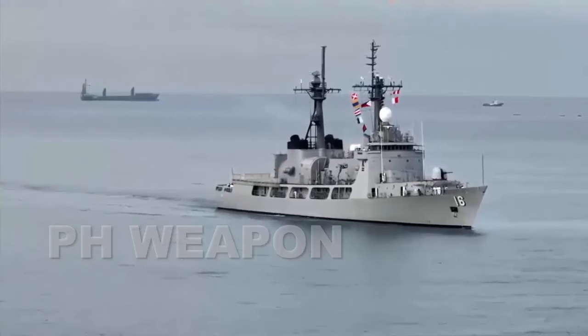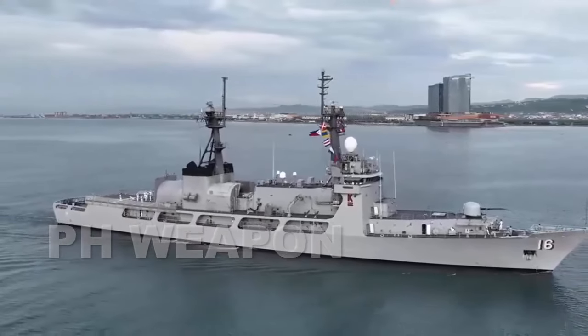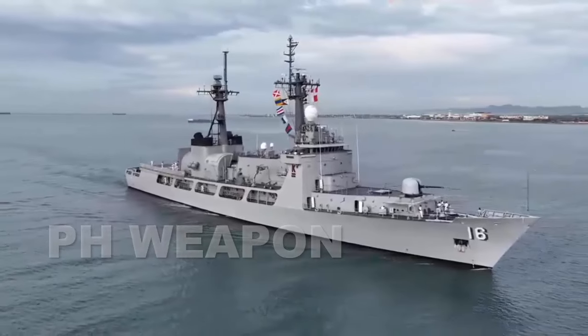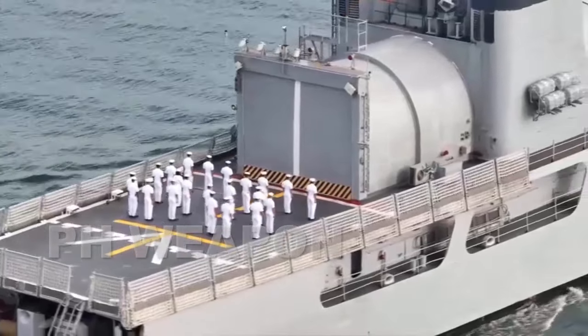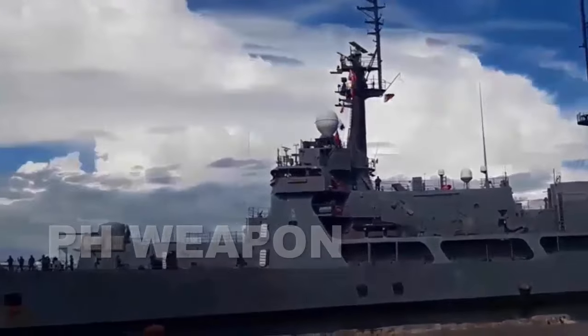The Philippine Navy continues to strengthen its fleet with significant upgrades to its Del Pilar-class patrol frigates, formerly known as the Hamilton-class cutters from the U.S. Coast Guard. Today, we'll take a closer look at how these ships have transformed into more formidable vessels, equipped with state-of-the-art technology and enhanced combat systems.